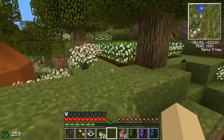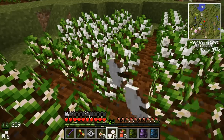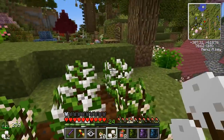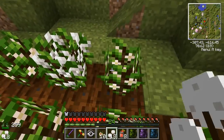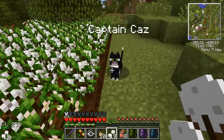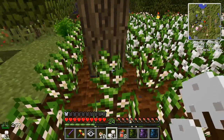So you can walk right up and look, it's the beginning of our cotton fields and there's cotton ready to pick, wonderful. And you won't believe who decided he wanted to come and sit over here. I was just minding my own business, kind of watching the rabbits and watching the cotton grow because I really needed some string. And then I looked down at my feet and who's there? This guy right over here, Captain Cass, he was just hanging out by my feet. So he's surveying the cotton fields and the bunnies right now.